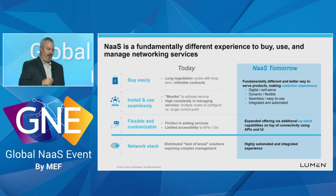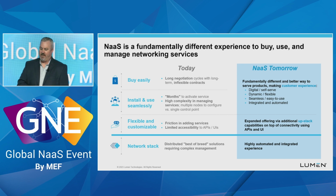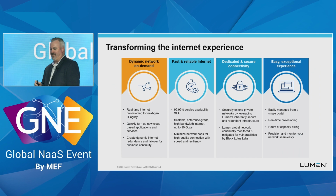Customers are demanding things like self-serve capabilities supporting a dynamic experience, easy to use products that flex up and flex down based on demand. They want their compute and application-based services to be as accessible as their cloud-based services. They want proactive automations that drive consistency in how network is delivered and how network is managed. And they want bundling capabilities that go up stack, that ride on top of connectivity, and they're instantaneously delivered.